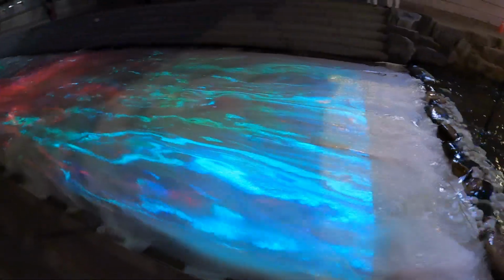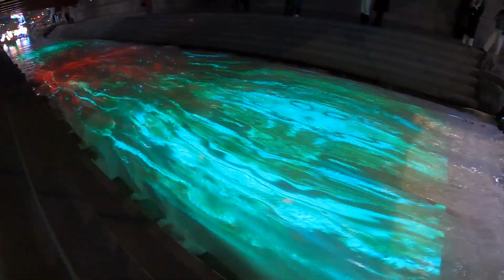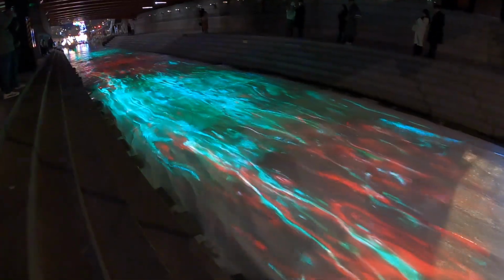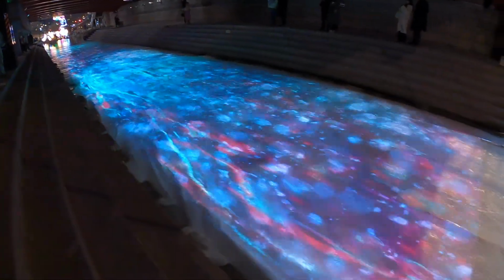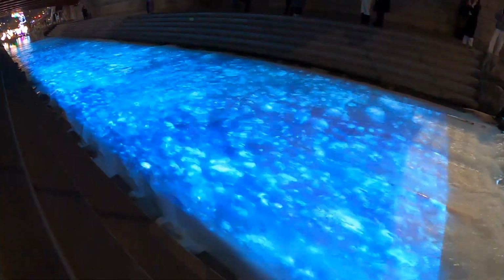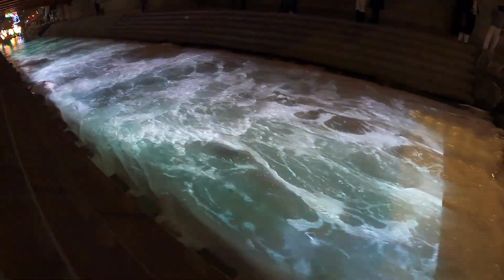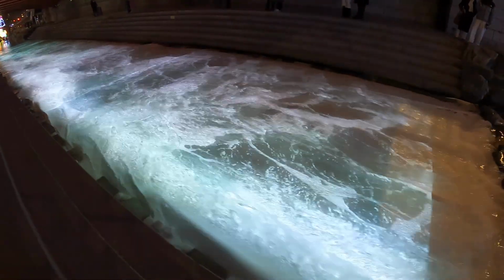Cheonggyecheon is a beautiful ecological space in bustling Seoul, where Seoulites and tourists can take a leisurely walk along its promenade and appreciate the waterfalls, sculptures, and green spaces along the stream. With or without lanterns, I think it would be nice to take a stroll and unwind here after a tiring workday.